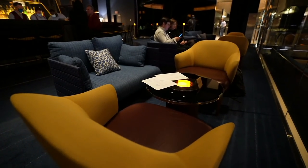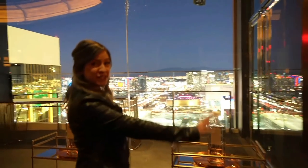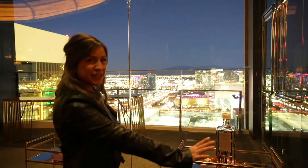I think this place is so gorgeous. I just love the ambience in here. Everything feels so dapper. But can we just have a moment for this view?